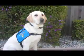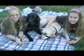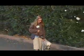It's been fun to see some of the children that have received our dogs, and oftentimes they start out by telling us, this isn't the dog that I wanted, or this isn't the dog that I expected. And it only takes a day or two and a couple of alerts on the child before they come back to us and say, my dog is wonderful, it's a perfect match.